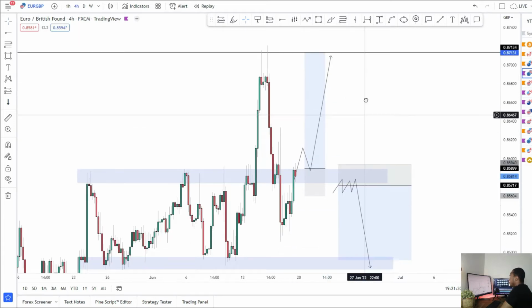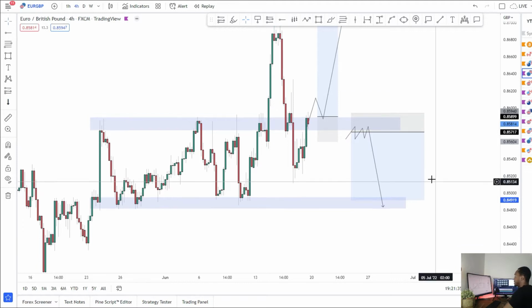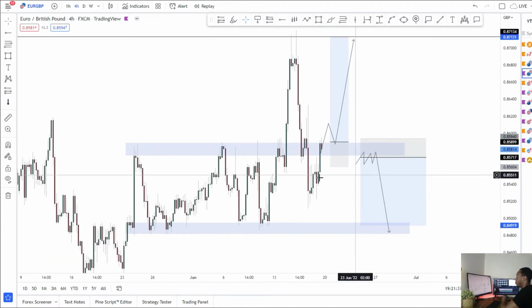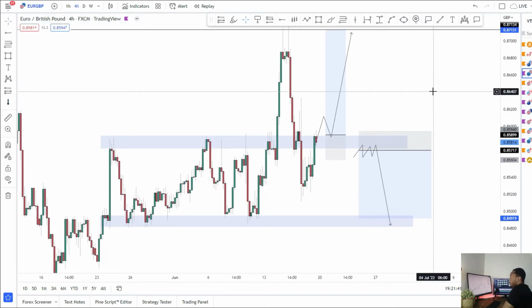So pretty simple for Euro Pound. We'll see what price does at this level. That will make up our minds as for bias and everything. Two clear targets either which way, so we can capitalize on both opportunities. But yeah, we'll have to see what happens next week for Euro Pound.